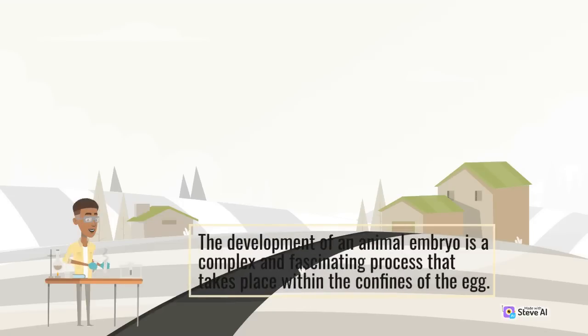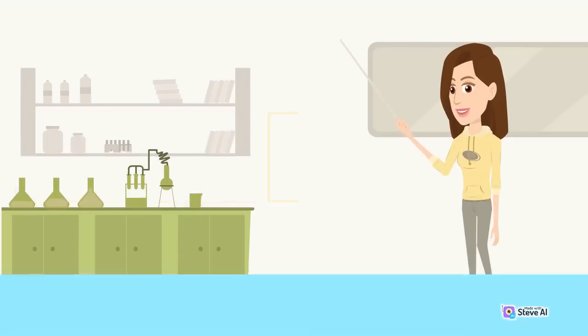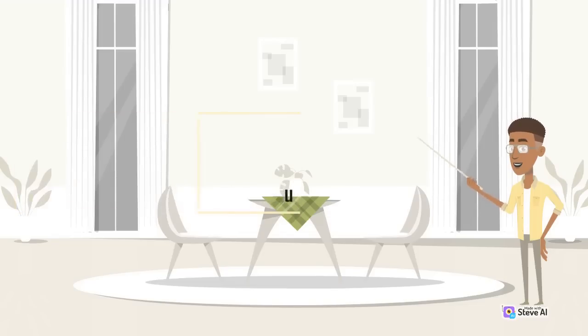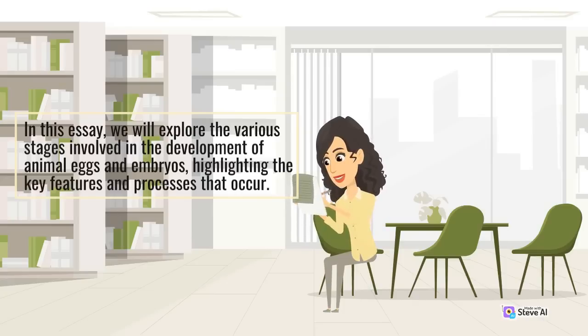The development of an animal embryo is a complex and fascinating process that takes place within the confines of the egg. The process of development can be divided into various stages, each marked by unique changes in the structure and function of the developing embryo. The development of the egg and the embryo varies across different species of animals, with each having unique features and characteristics. In this essay, we will explore the various stages involved in the development of animal eggs and embryos, highlighting the key features and processes that occur.